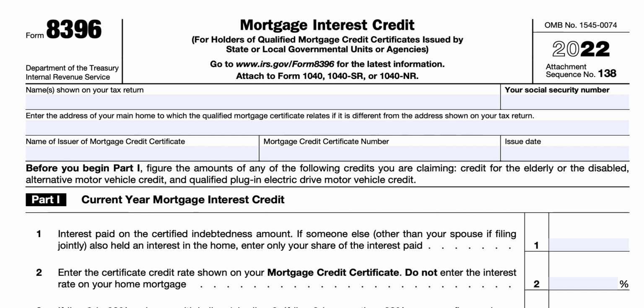We'll be going over IRS Form 8396, Mortgage Interest Credit. Certain qualified taxpayers may take a tax credit for mortgage interest that they paid on a mortgage with regard to their primary residence during a given tax year. However, to be a qualified taxpayer, you must hold a qualified mortgage credit certificate issued by either a state or a local government unit or agency.